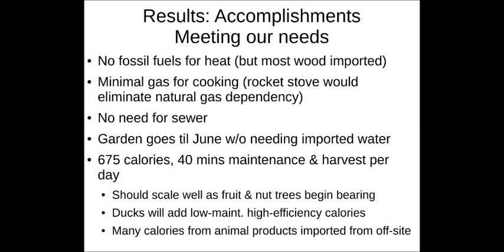But the good news is it only takes us about 40 minutes of maintenance and harvest. So most of our time is spent going out each day and picking greens for the salad. It takes us, I think, about 6 minutes a day to take care of the chickens, including getting their food from down the street. And as the fruit and nut trees begin bearing, the time scaling should work well. We'll get more calories and not spend much more time because we're mostly just harvesting them. If we add ducks in to get the slugs down, it'll be another really low maintenance, highly efficient calorie source.